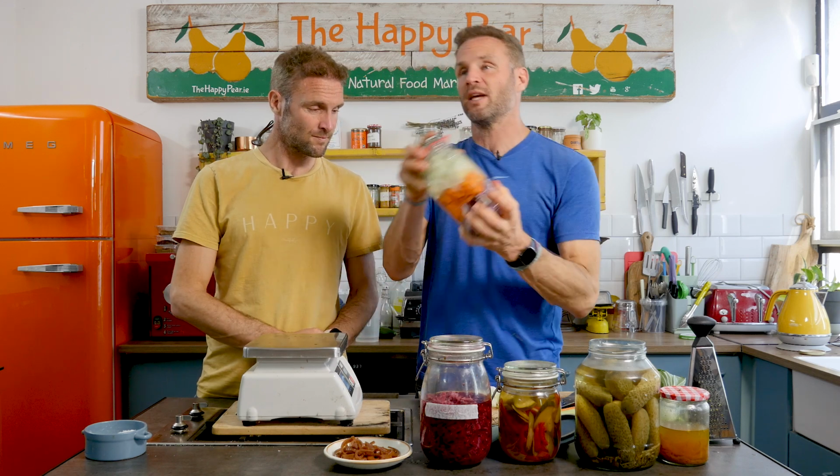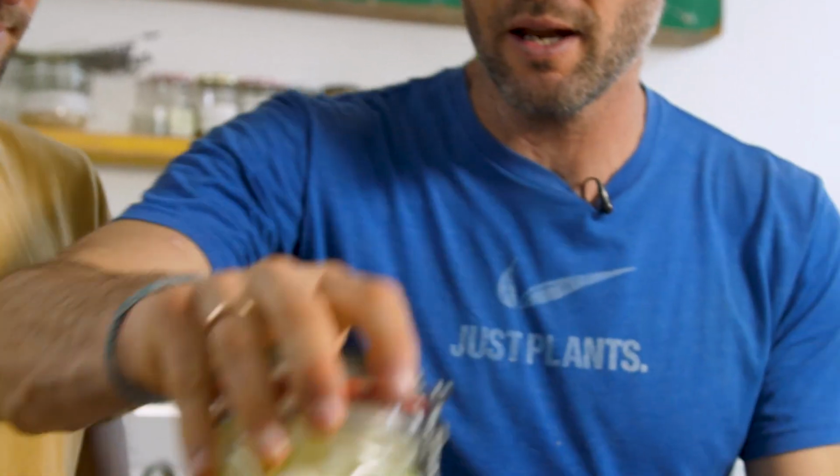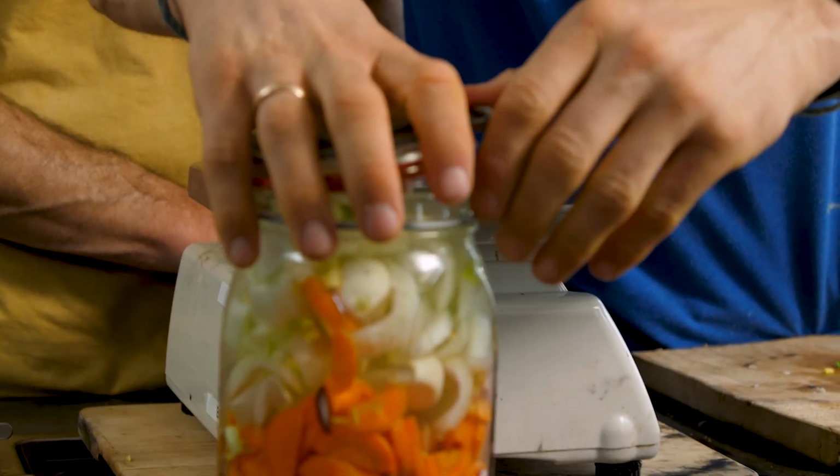I'm just going to give that a shake, just so the salt fully passes through it, and then I'm going to leave it literally to sit there. I'm going to leave the lid slightly off.